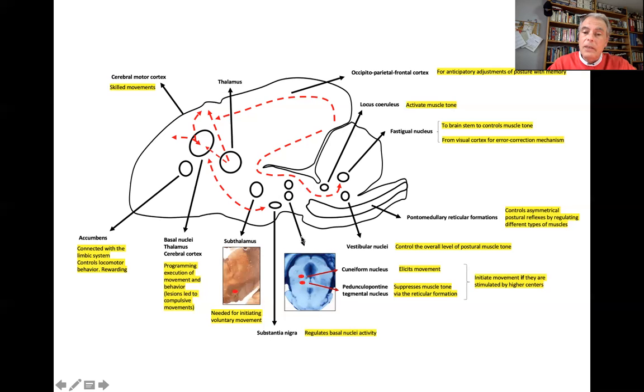We have centers in the mesencephalon, the cuneiform nucleus located in the cerebral peduncles, and the pedunculopontine tegmental nuclei. The first one elicits movement, and the second suppresses muscle tone via the reticular formation. These are very important centers to initiate movement. They have to be stimulated by higher centers. We have the locus coeruleus that participates in activating muscle tone.